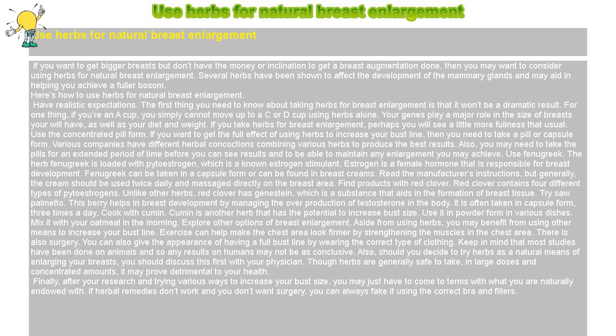Cook with cumin. Cumin is another herb that has the potential to increase bust size. Use it in powder form in various dishes. Mix it with your oatmeal in the morning.